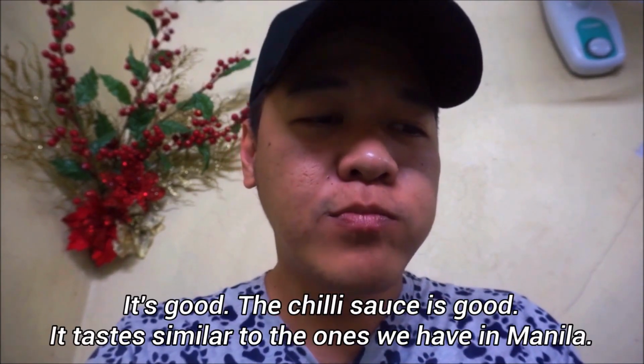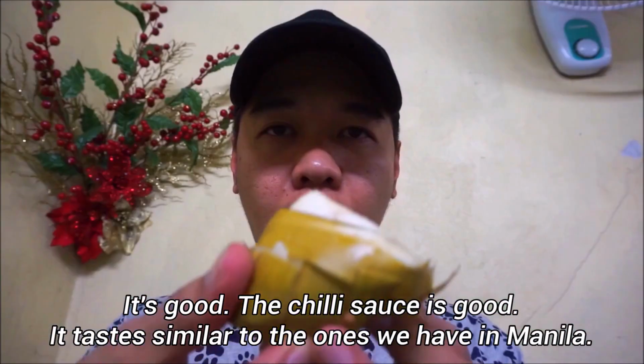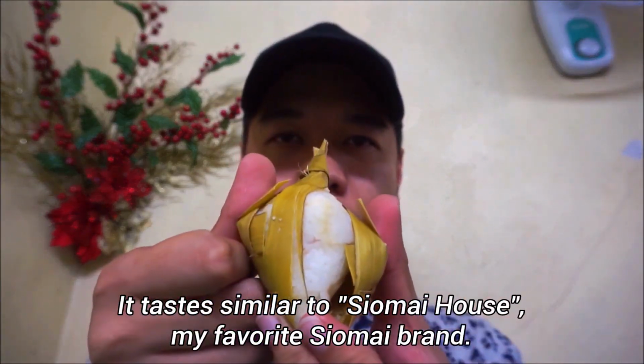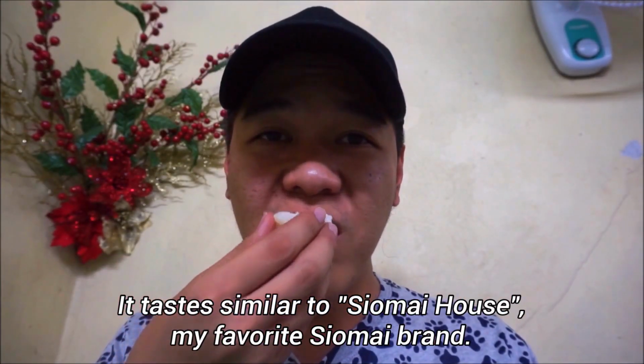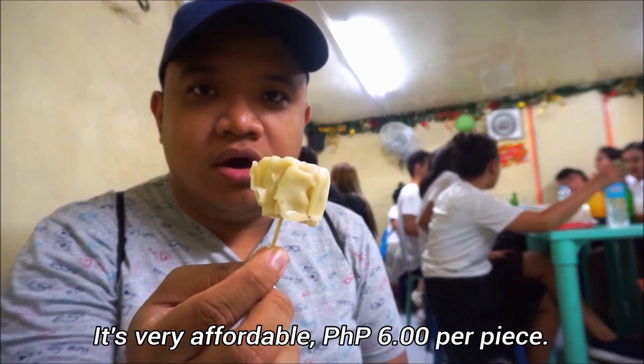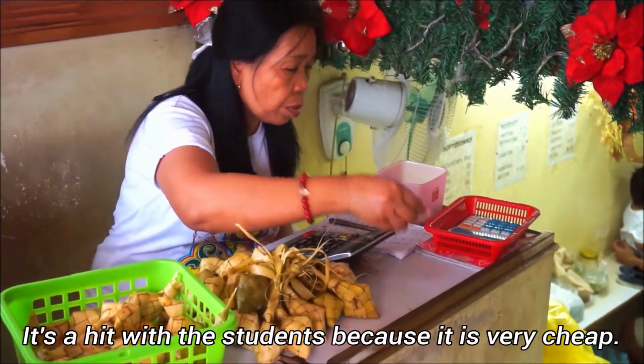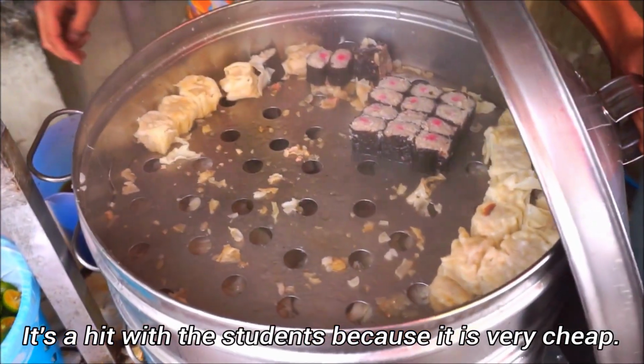Masarap naman siya. Masarap yung chili sauce nila. Very similar din sa siomai na nabibili sa Maynila. Malasa niya yung siomai sauce. Yung paborito kong siomai. Pero napaka-mura niya. 6 pesos. Daming tao dito sa Fuente at Siomayan. Mukhang hit na hit siya sa mga estudyante dahil napaka-affordable niya.